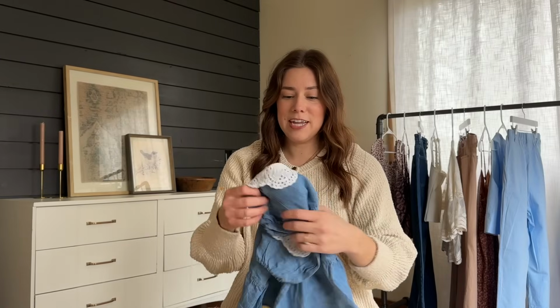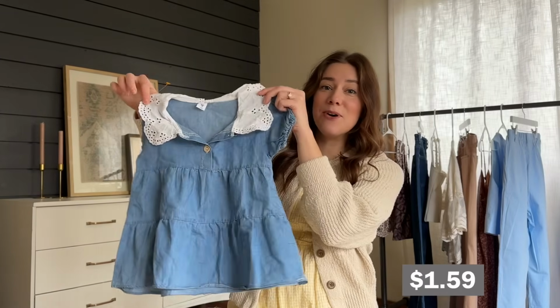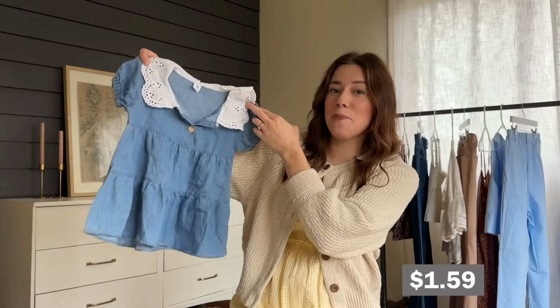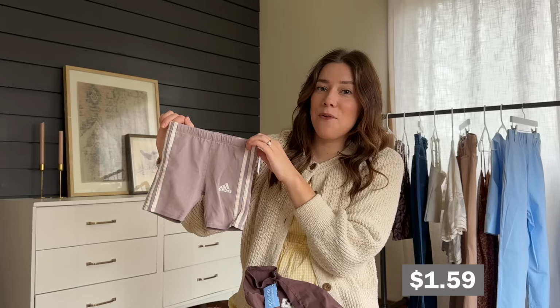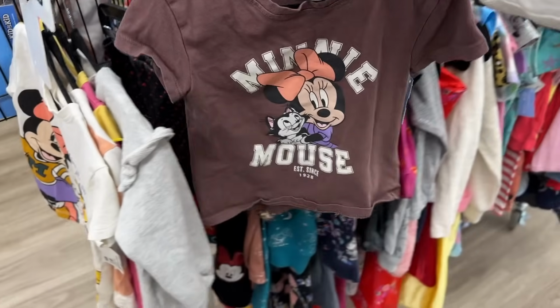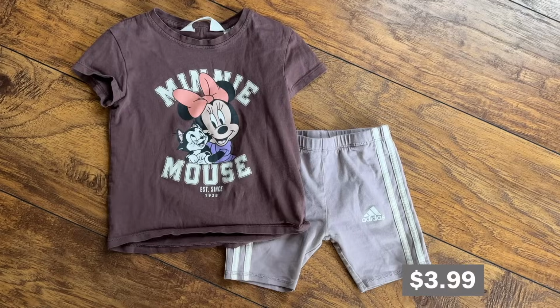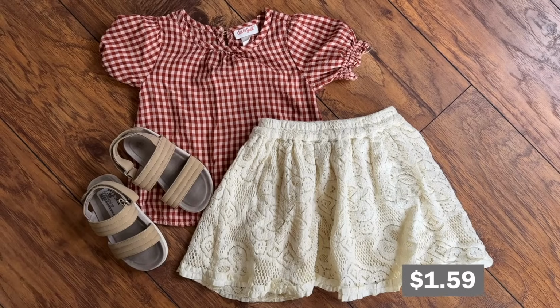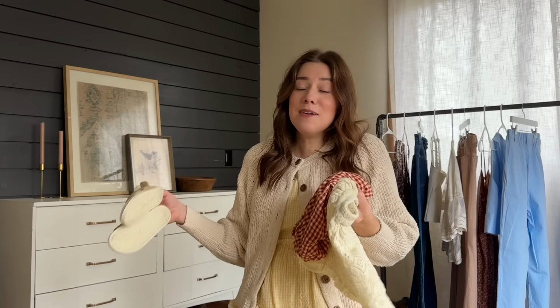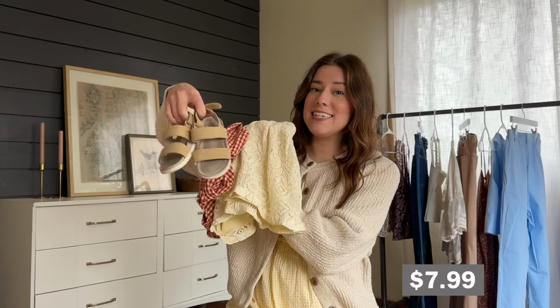3 more outfits for Avery. First is this little denim one that I thought would be cute to wear with some floral pants on bottom. And then I grabbed these really great little biker shorts, which I thought would be great for playing in the backyard. And then from Kid to Kid, this little Minnie Mouse shirt to go with it. The final outfit for Avery, which is so cute on her, is this gingham top, and I actually paired it with this cream skirt, and it looked so cute on her. And it ended up being a perfect little church outfit with these sandals as well.